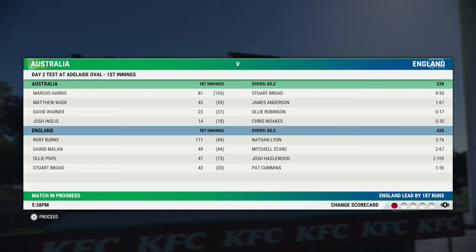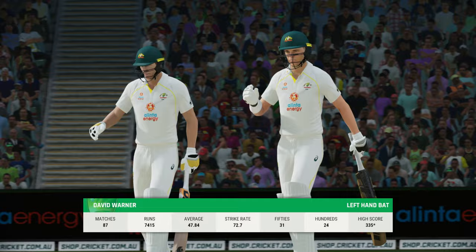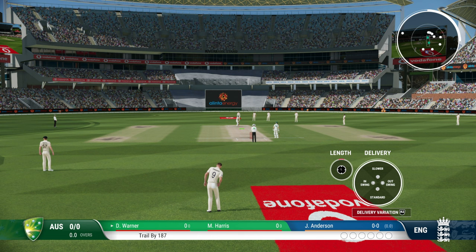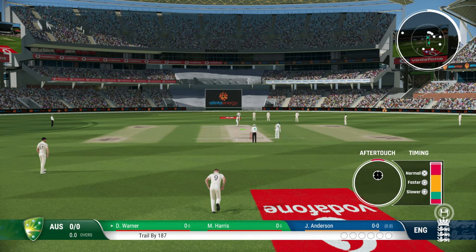The openers get ready for the innings. Their first aim will be to wipe out the deficit and then put as many runs on the board as possible. The bowlers will be searching for early wickets to minimise whatever lead they can get. So here we go then, Jimmy Anderson is going to bowl the first ball of this innings. What can he do?